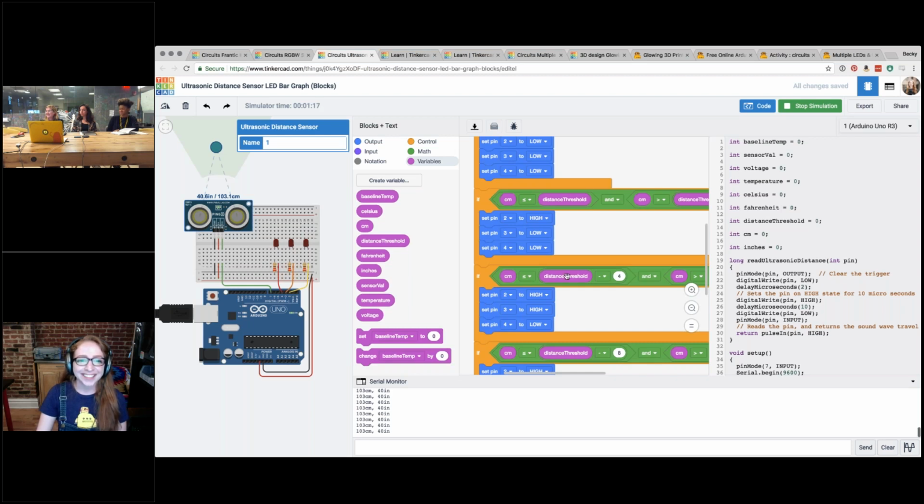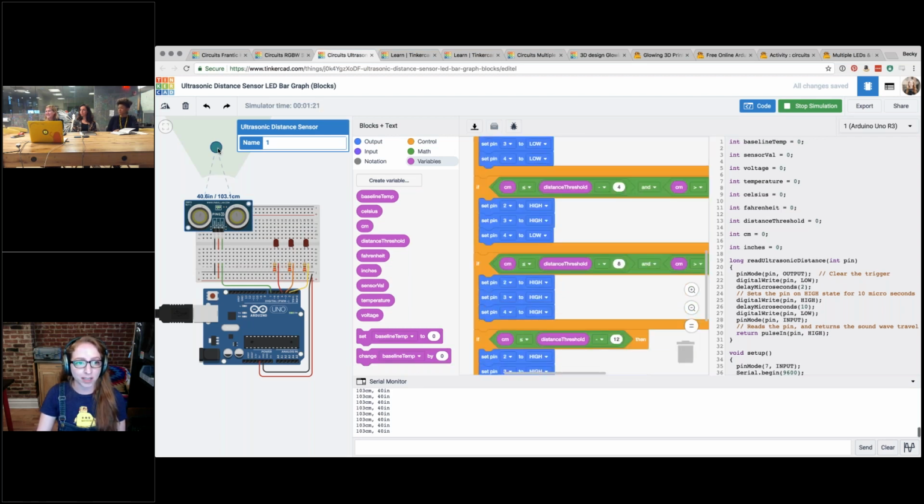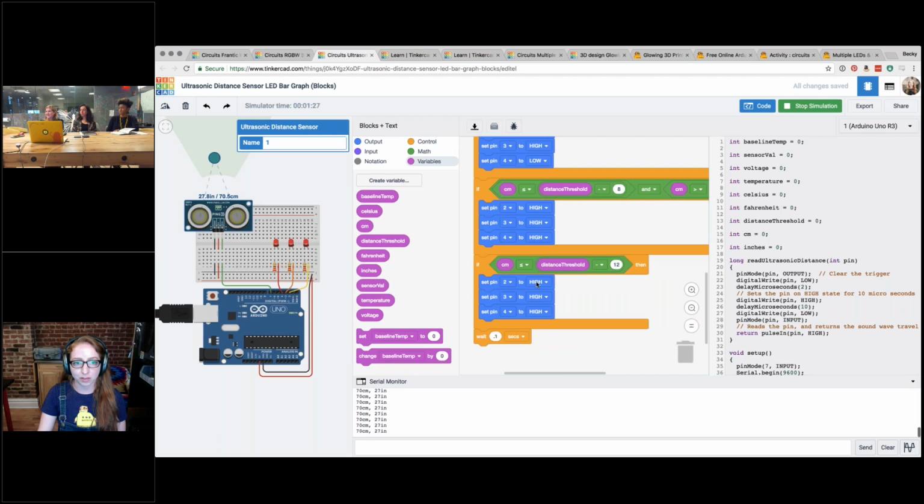And then when I come down here, you can see there's 2 more of these statements that are evaluating whether it's 1 bar away, 2 bars away, or so close that all 3 LEDs should be on. If that's the case, light them all up, and then have a little pause at the end, and then the whole thing will repeat. I know that I went through that kind of quickly, and it's a demo that's designed to show off both the input and the output features of Tinkercad Circuits.